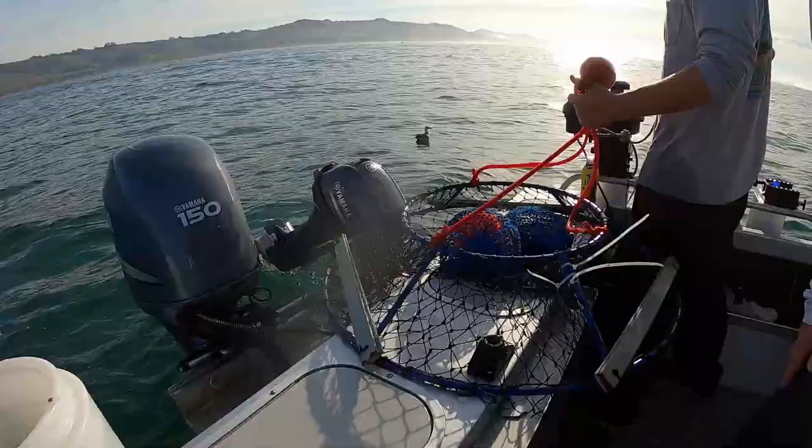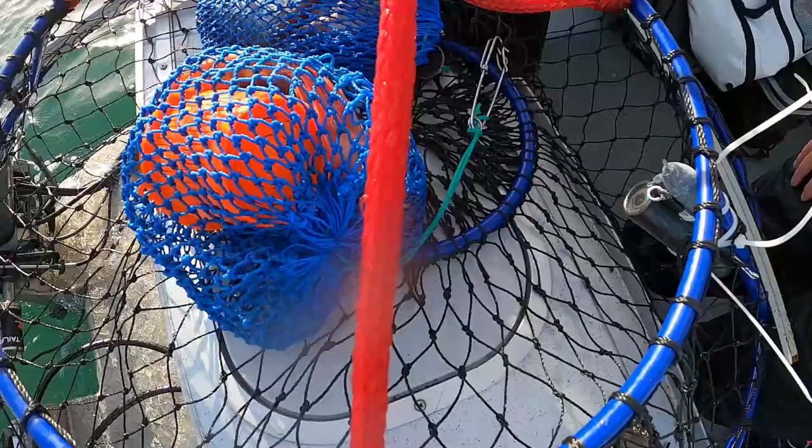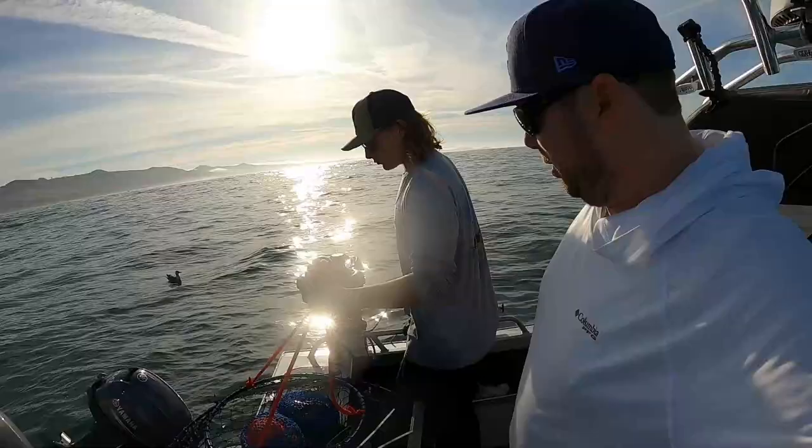We got it on there. Try and angle it so we can get a view of the crab going in. Hopefully it positions well when we get down there. All right, drop it down. It'll be nice and easy.